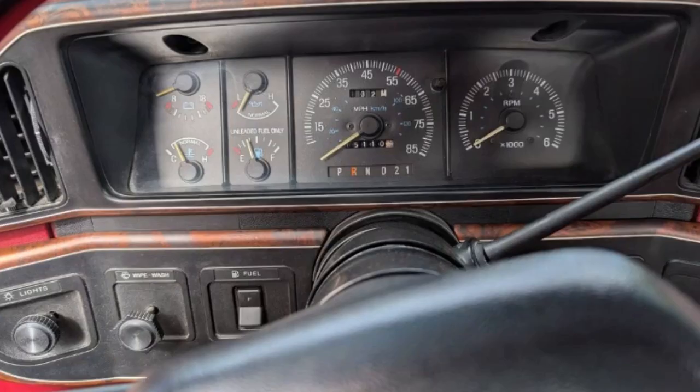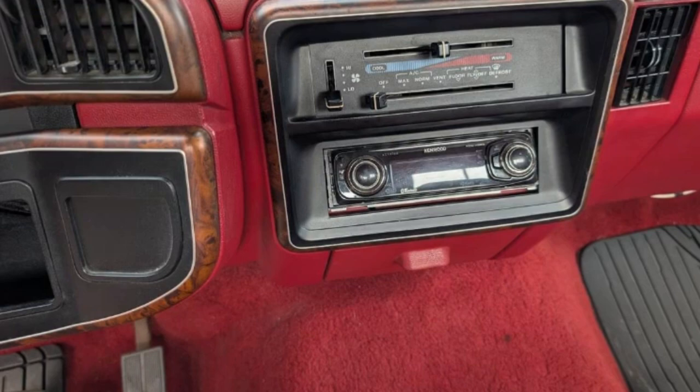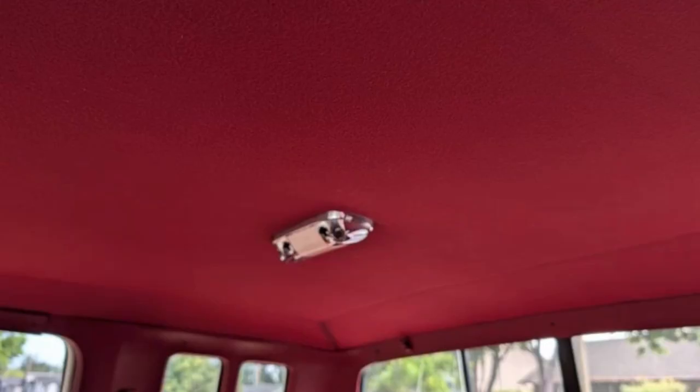The seller notes that this truck has been garage kept, with oil changes performed regularly, and comes with plenty of receipts and maintenance records to back up its history of care. With its rugged drivetrain, clean presentation, and strong maintenance record, this F250 is the kind of truck that can keep working hard for years to come. The reason for the sale is simple.